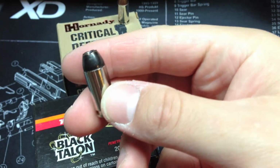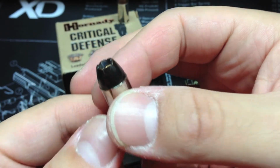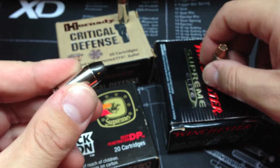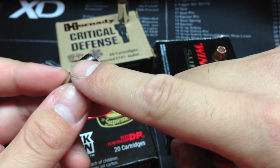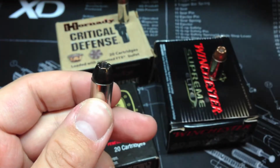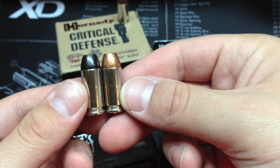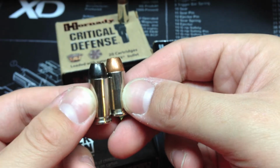Anyway, here's an actual Black Talon round. You can see here, and I don't know if the light will pick it up, the quote-unquote talons in there, but we can see how similar this is, from the 90s. This black is I think called a Lubalox coating, which was supposed to protect the inside of the barrel of whatever you're shooting this out of. But if we look at it next to my PDX, which is my favorite ammunition, you can see it's the same casing. The bullet size is the same, it's the same weight.